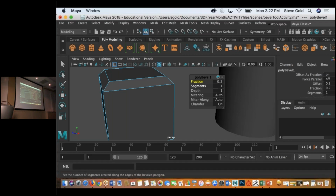Now the next attribute that we're going to play with is segments. And what segments is talking about is how many edges am I going to put in between these two edges you just created, that sanded area. So if you hover your cursor over that word and hold down your left mouse button and drag left and right, you will see that it will populate that little area with segments.